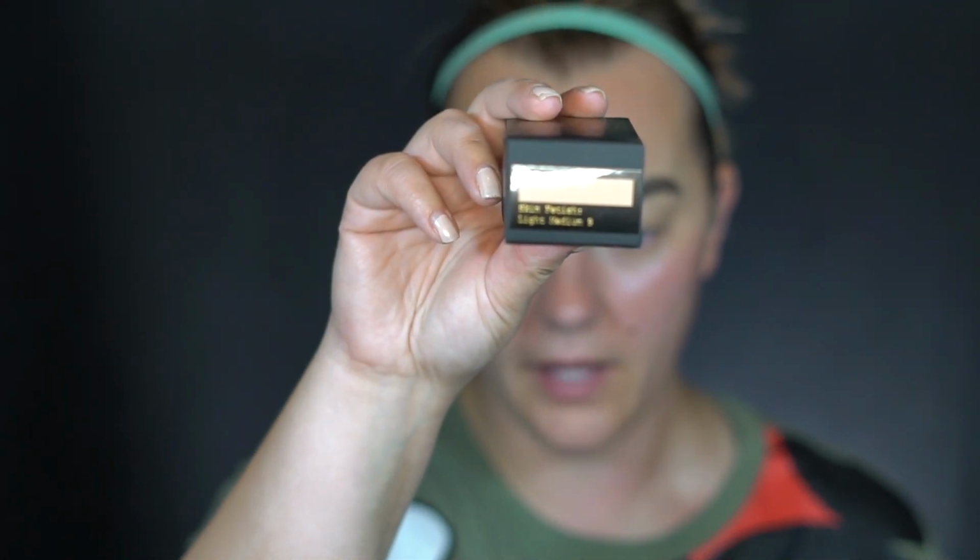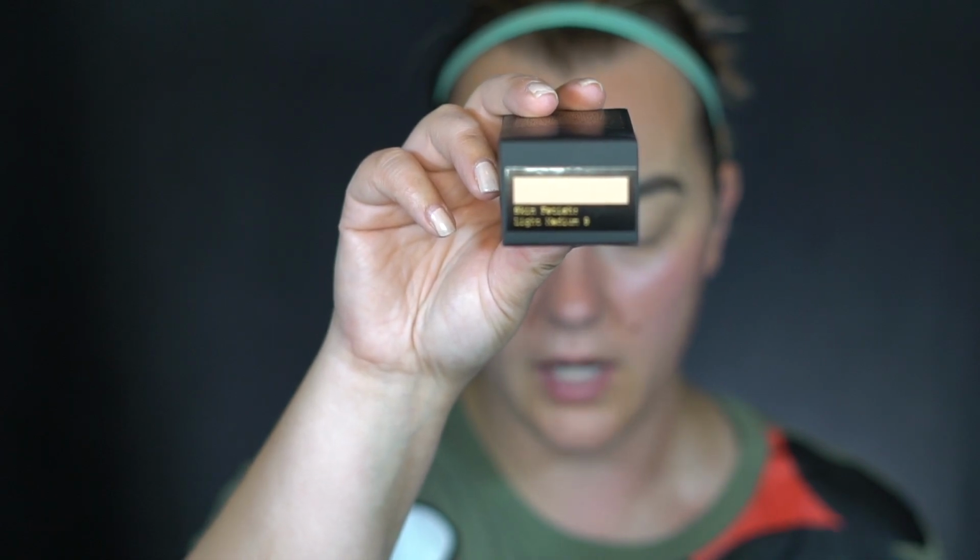I am going to be using the shade Light Medium 9 or LM9, which is the same shade as my concealer. And I just picked this up yesterday. I dropped 68 bucks on this thing, but I also dropped 39 bucks for my brows. What do you guys think?